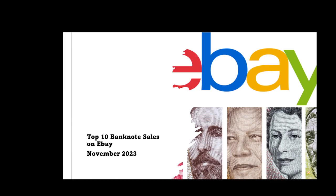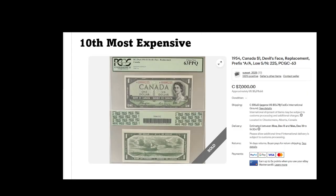And as always, after last week doing the auction houses' top 10 of the most expensive banknotes sold, here we go to eBay. And this time again, we don't have as much of a Chinese presence as in the past. So we start with number 10.